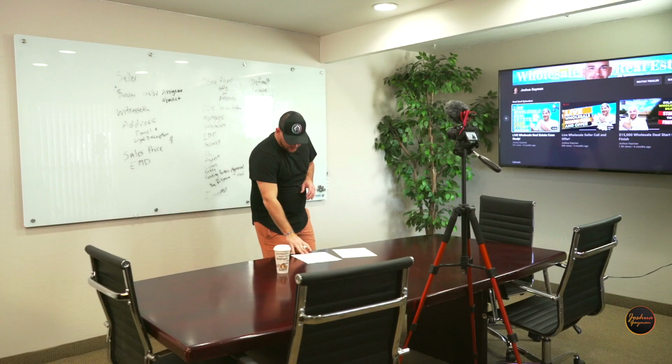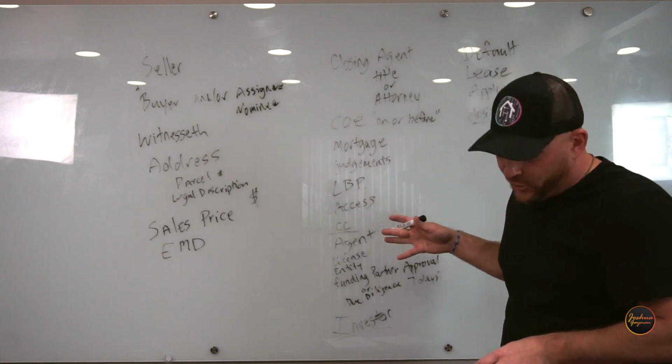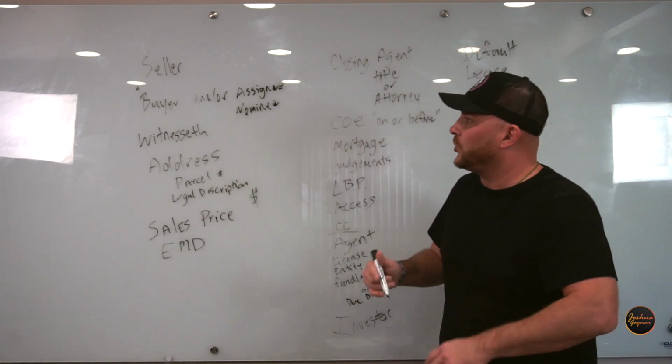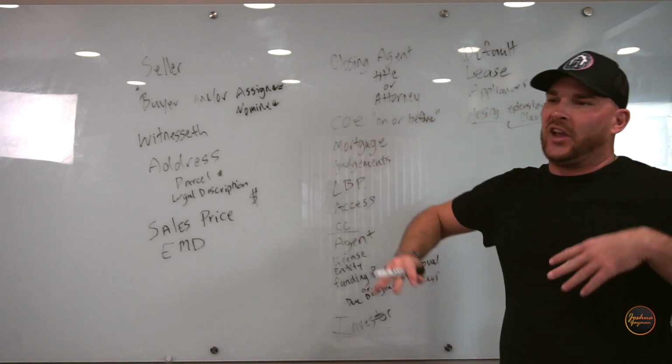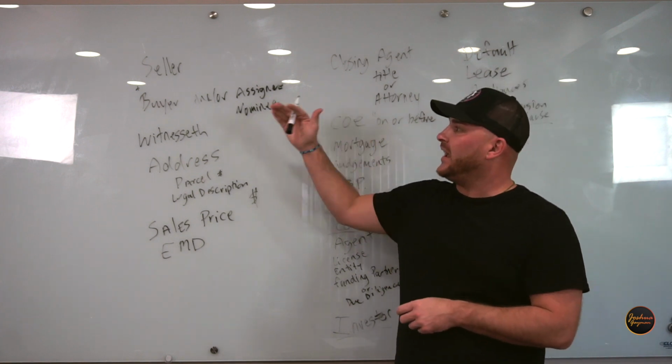It says that should closing be delayed at no fault of the buyer, escrow to be automatically extended until seller can close. So if there's a holdup with the payoff, with the county, with anything, the seller can't just say, oh, I changed my mind, we didn't close on time. No, it automatically extends until they can close.